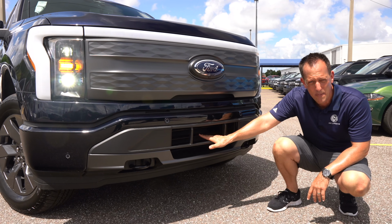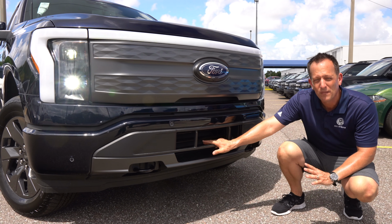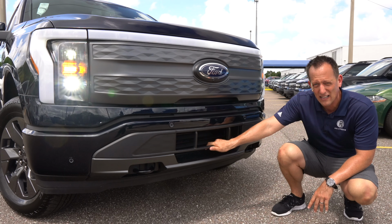This is a standard battery pack. You can get an extended range. Just so you know, as soon as you check off the extended range box, it adds an additional $10,000 to the price tag of the vehicle.